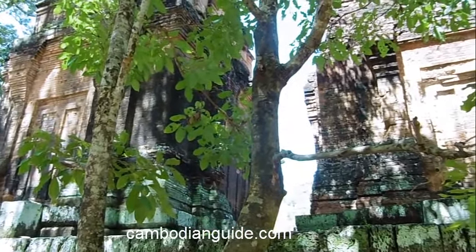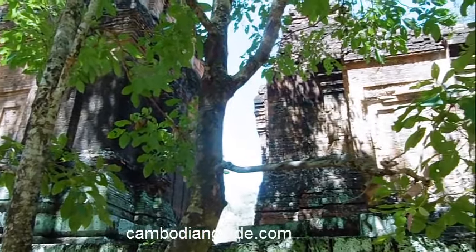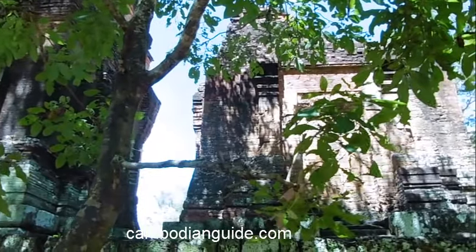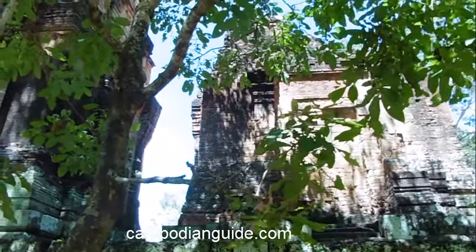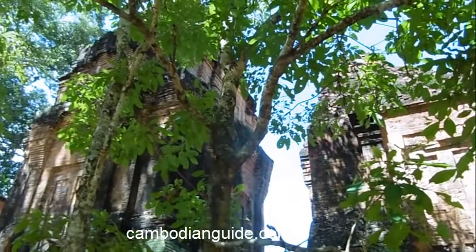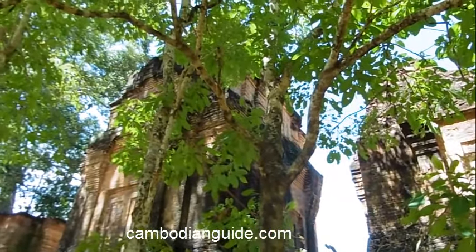This is a free wedding photo for them. They come because they believe this is a holy place. When they come to take pictures at the temple site, they believe they will have good luck and love each other forever.